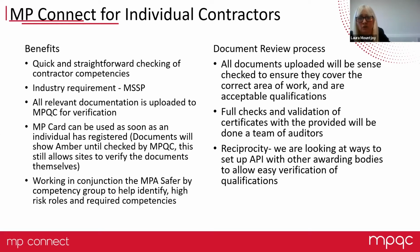So what happens when those documents come through to us? As I said, they get uploaded onto our system. We check them to ensure that they are the right cover, that they are the right person, and that they're the right working documents for that individual. So if he's an electrician, he's uploaded verification that they're an electrician.